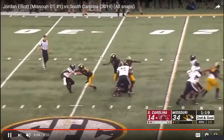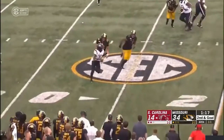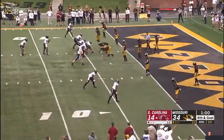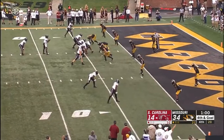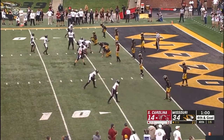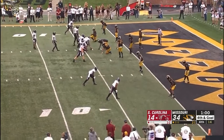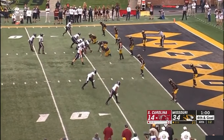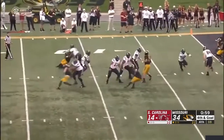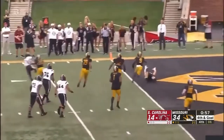Nice swim move. Yeah, he just destroyed the offensive lineman. Got two nose. More of a two gap like in this potential situation here. Should be interesting, especially for fourth and goal. Oh, nope. He missed some.